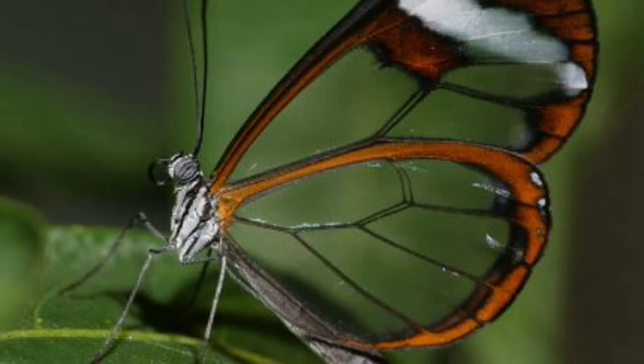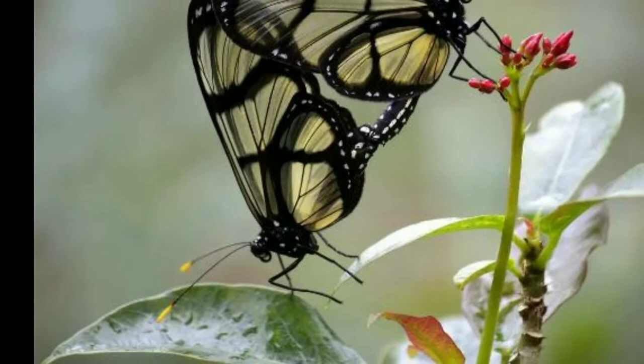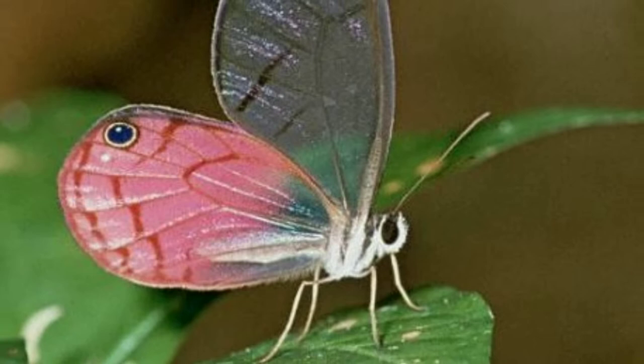The transparency of its wing results from the combination of 3 properties. First, from the lower absorption of visible light by the material constituting its wing. Second, from the lower scattering of the light passing through the wings. And finally, from the lower reflection of the light impinging on the wing surface.